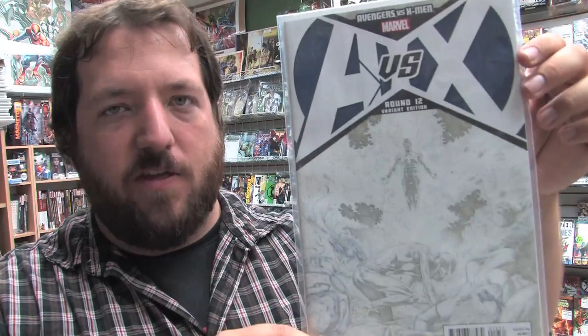Here's the Avengers team variant. And here's the X-Men team variant. Here's the Adam Kubert variant that shows Phoenix on the cover. Here is the 1 in 25 variant that has both the Iron Man and Magneto colored in. Here's the 1 in 100 variant and the 1 in 200 sketch variant.